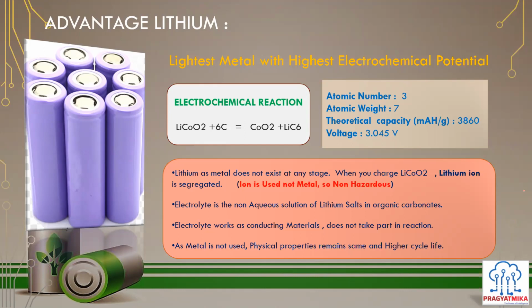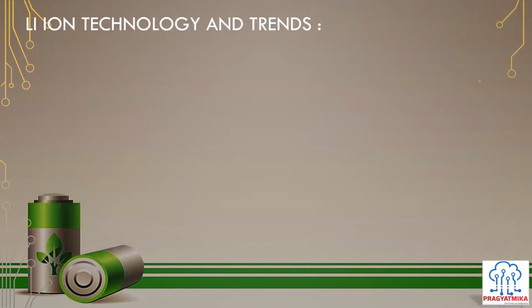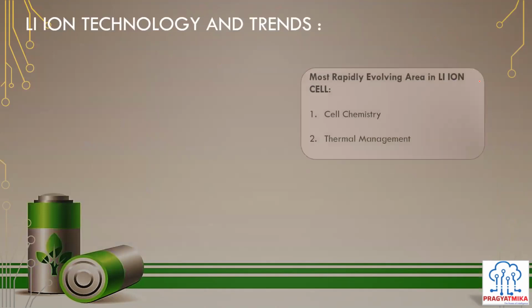That's why ions change electrodes. In the application, we have positive and negative electrodes, and the ions change direction during the charging and discharging process. So the ions are not exhausted, they only change direction. That's why we have a higher life cycle in lithium ion cells, and the physical properties of the cell remain static. They don't change very fast, and all these things favor the higher life cycles of lithium ion cells.